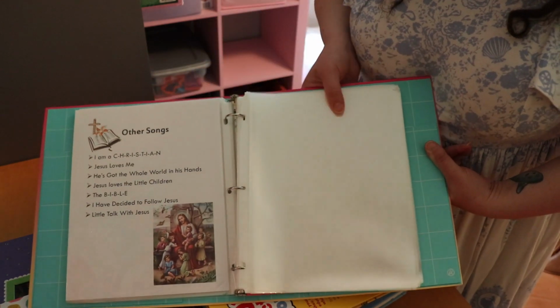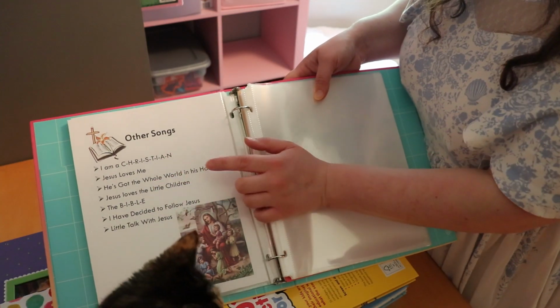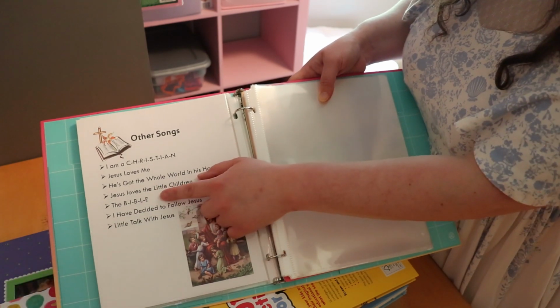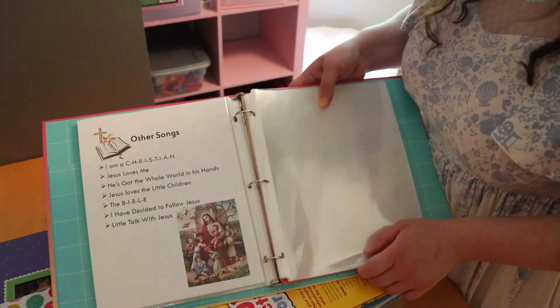And then these are just a few more songs that I really like. I Am a Christian, Jesus Loves Me, He's Got the Whole World in His Hands, Jesus Loves the Little Children, The Bible, I Have Decided, and A Little Talk with Jesus.